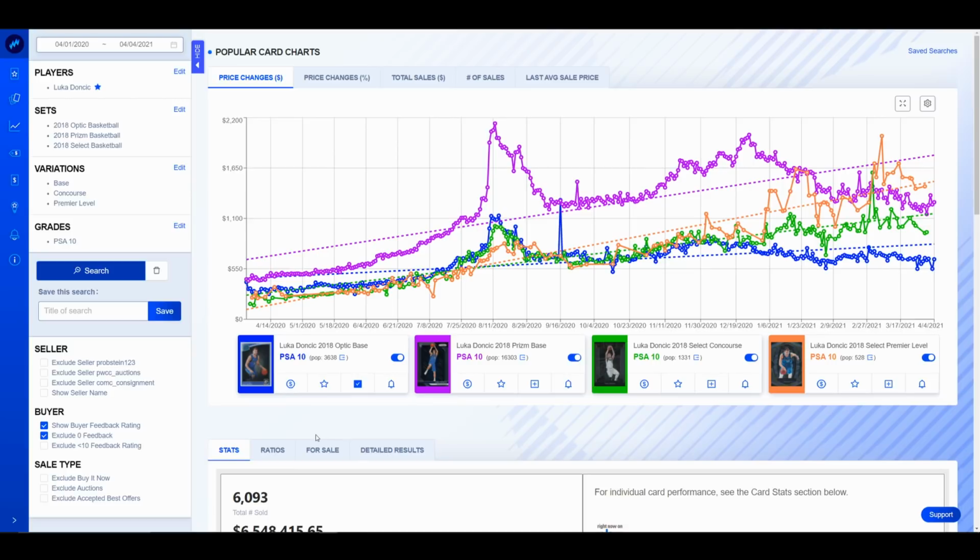What do we see? Basically the exact same thing. In this case, Luka's Optic had a little bit more popularity for a longer period of time, but you essentially see the same pattern. The blue line, the green line, and the orange line are all clumped together. And then as we move into December, they begin to split apart. Concourse and Premier pull away from Optic, and an additional thing happens of Premier pulling away from Concourse.